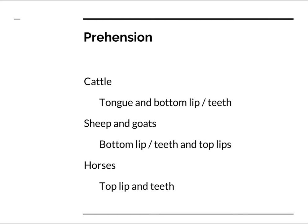And so they use their top lip and their bottom lip to gather forage and get feed into their mouth. And then horses obviously have upper incisors that cattle and sheep and goats don't have, and so they use their lower incisors and top incisors to actually cut forage and get it away from the plant like that.